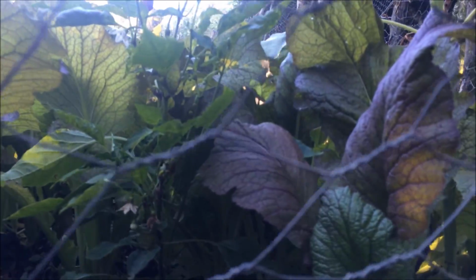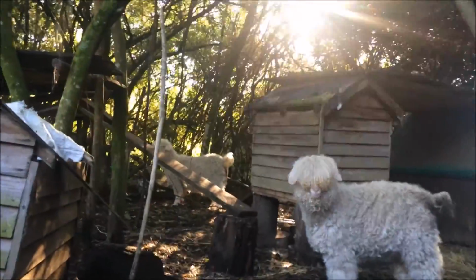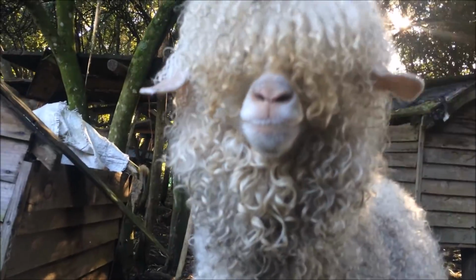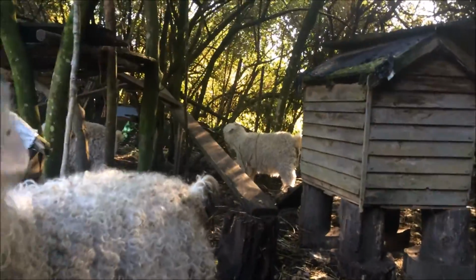Mustard. Oriental mustard. The reddish green. There's a sunflower, and here are the goats. Lindy keeps 3 Angora goats for wool. She harvests the wool and she turns it into a beautiful colored wool. She dyes naturally, and they live here beautifully, and they help contribute to the garden.